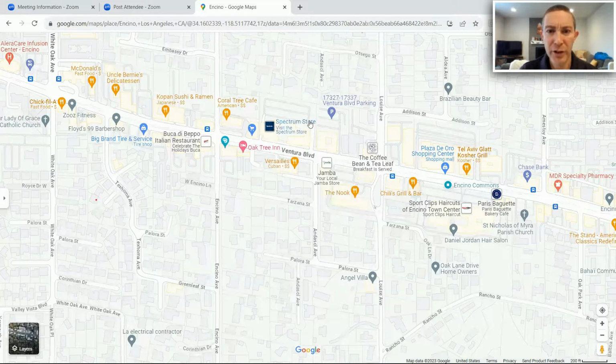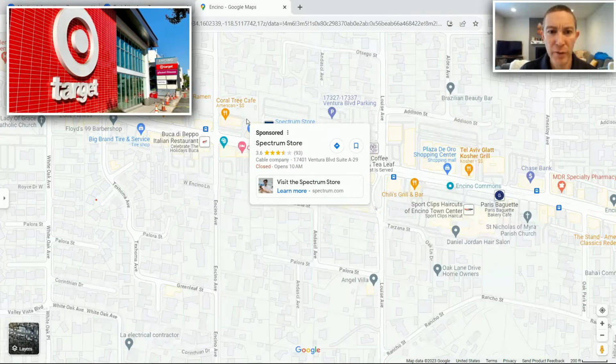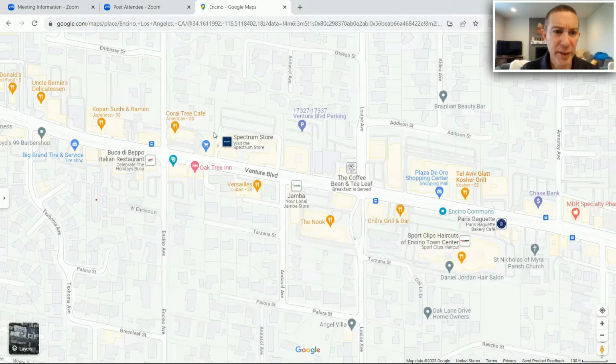And you have this section here. You've got a City Target, which is kind of a smaller version of a Target right in this area, but it became a place that's super convenient, easy to get in and out of. Shake Shack, great burger spot. And so you can see there's a Chick-fil-A over here.